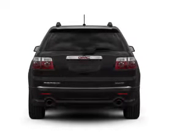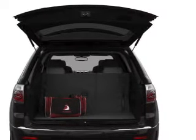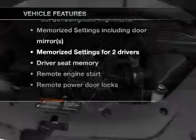The anti-lock braking system will help deliver you safely to your destination. There's nothing like a sunroof on a nice day, and memory settings make for a more comfortable ride. And with these notable features, you won't want to miss out on the opportunity to own this amazing ride.